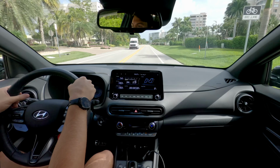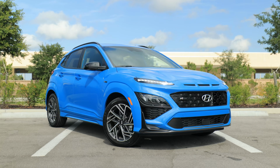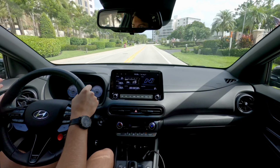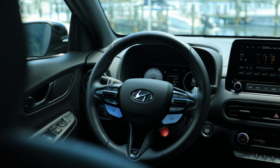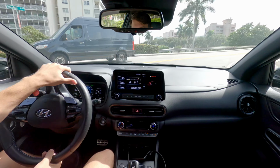I found that out in my Kona inline drive review, which is a 1.6 turbo. This is way more potent, like 100 more horsepower with this 2-liter turbo. And why not put it back into N mode? You have these buttons on the steering wheel that instantly put it into a racing mode.